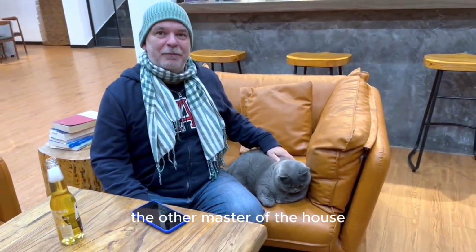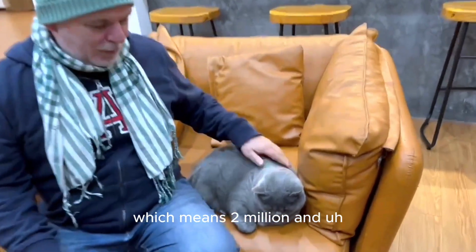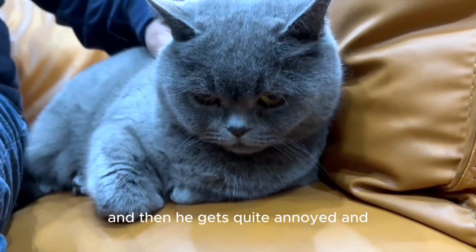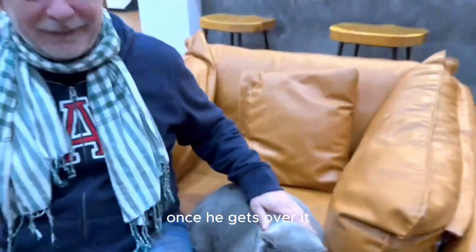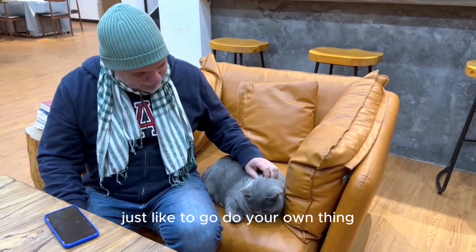The other master of the house, his name's Lembawan, which means 2 million, and he likes being patted, but only for a short period of time, and then he gets quite annoyed and will give you maybe a little bit of a bite and run away once he gets over it. He's a bit of a loner, aren't you, buddy? Just like to go do your own thing.